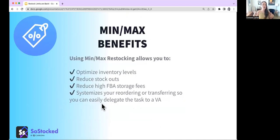So some of the benefits are you're able to optimize your inventory levels. You are able to reduce stockouts because you have that minimum, and that minimum should be, I would say, a good rule of thumb is 30 days is the lowest, and 30 days tended to be okay before the supply chain got to be as unreliable as it has tended to be over the past couple of years. So we say 45 days is a good rule of thumb nowadays. And there's another reason why we want to keep that minimum at maybe 45 days. It's something called geo-ranking.